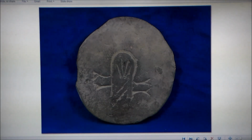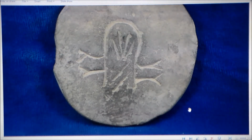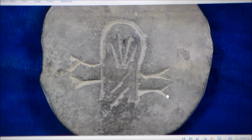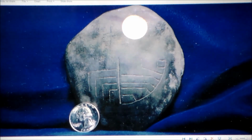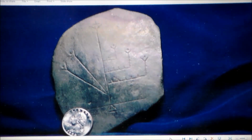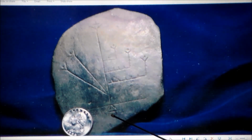And here's the reverse of it, which I don't know what that is. Have no idea. Here's another one that's been around for decades, as well as this one too. Now, what this is supposed to mean, I don't know. Have no idea. It's got a little base here. What is that?